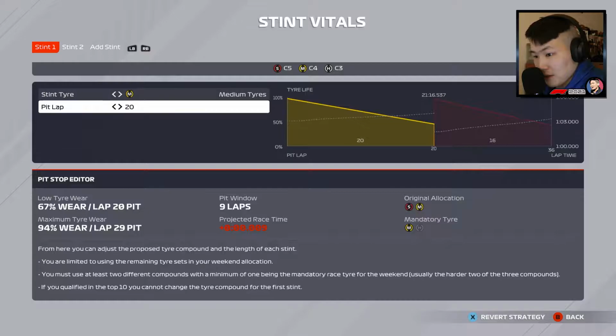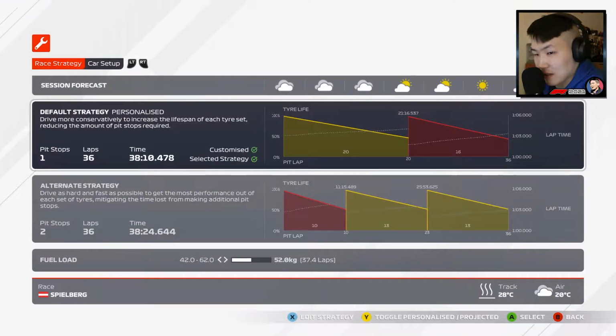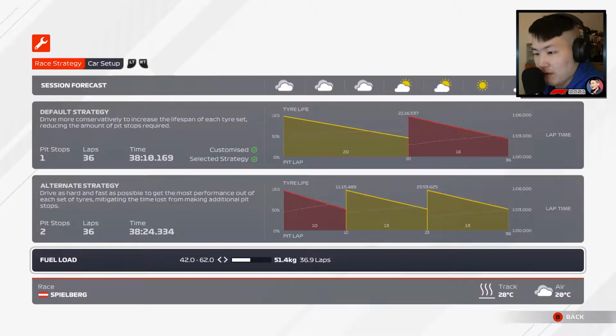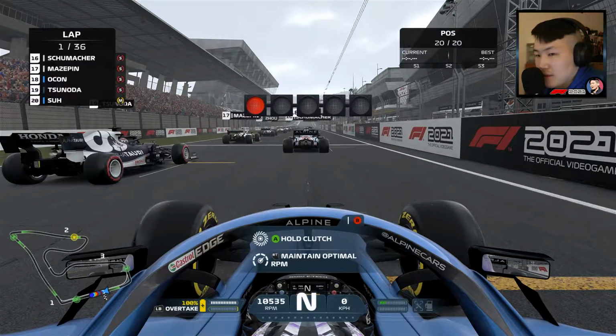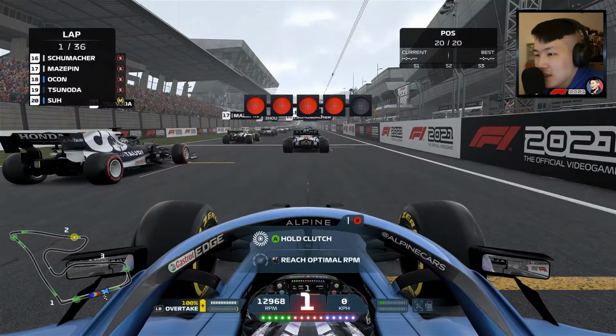I want to start on the mediums and on the softs. Very minor difference, 9,000th of a second. So we will take that, drop our fuel load a bit, and have some fun around the circuit. Let's get this race underway. I'm excited for this one. This is my home Grand Prix, Spielberg circuit. Last place starting. Lights out.